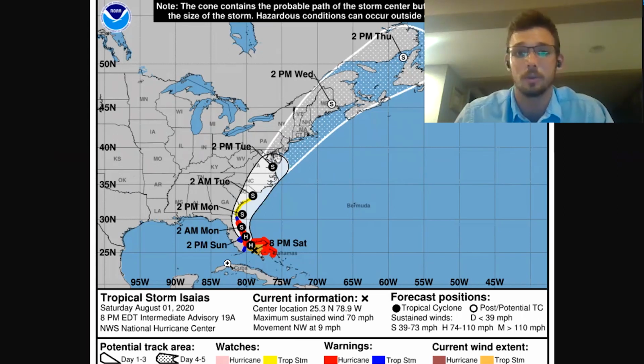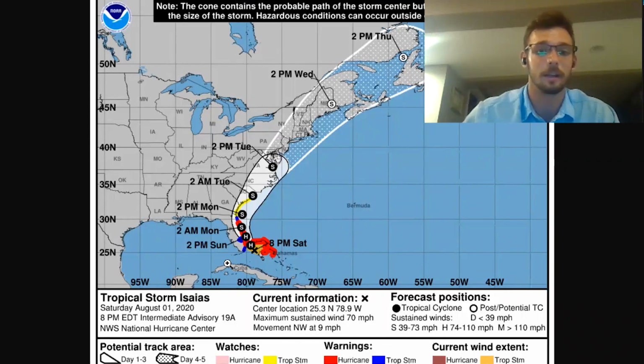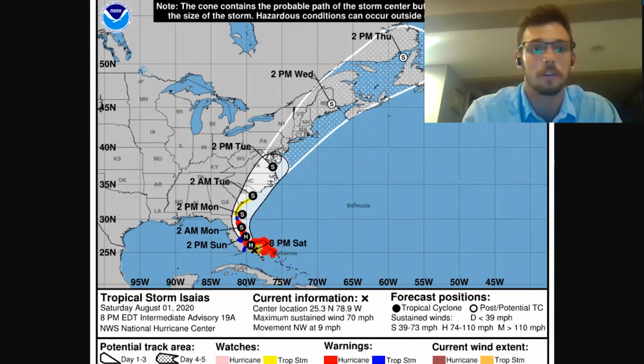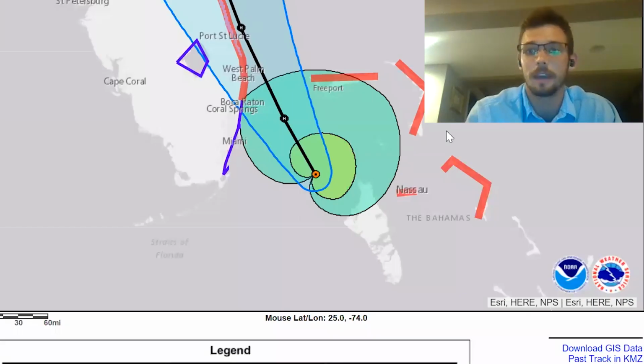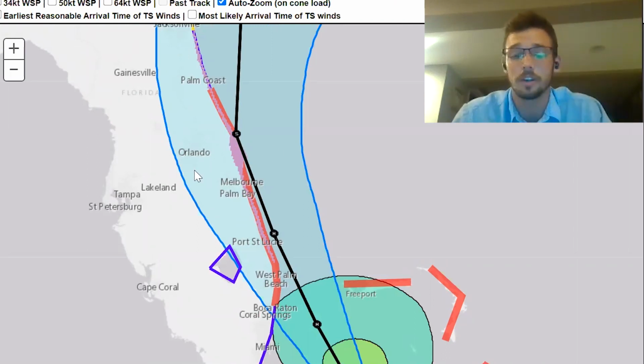But they do expect it to re-strengthen into a hurricane by 2 p.m. tomorrow. Now, by 2 p.m. tomorrow, the storm is obviously going to be a little bit further to the north and west, and it's likely approaching the Florida coast. It is going to make a very close scrape, and I'll actually switch over to this so you guys can see. It's going to make a very close pass to the Florida coast. You can see in blue, this area here is the National Hurricane Center cone of uncertainty, so the area where the storm could potentially track.